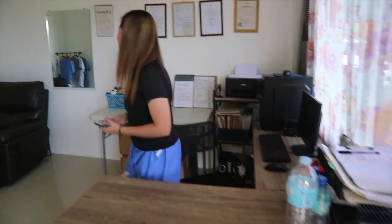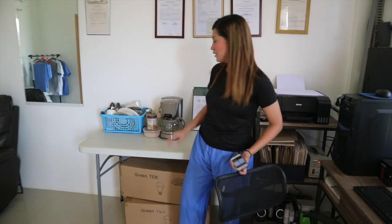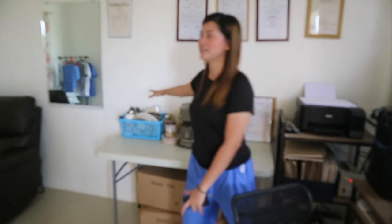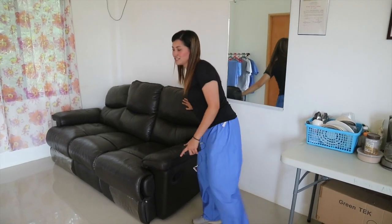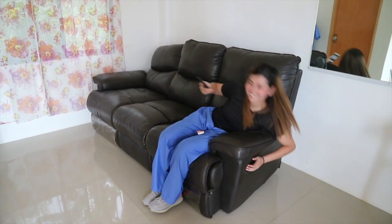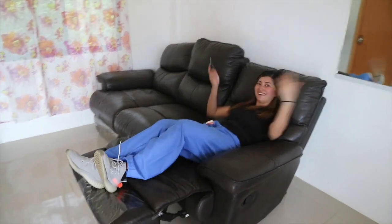And meron din akong small pantry here kasi dito sa office ako always umiinom ng coffee every morning. So I have my small pantry here. And what I like about this office is itong chair na to kasi kapag gusto kong mag-relax dito ako tumatambay. So ayan!